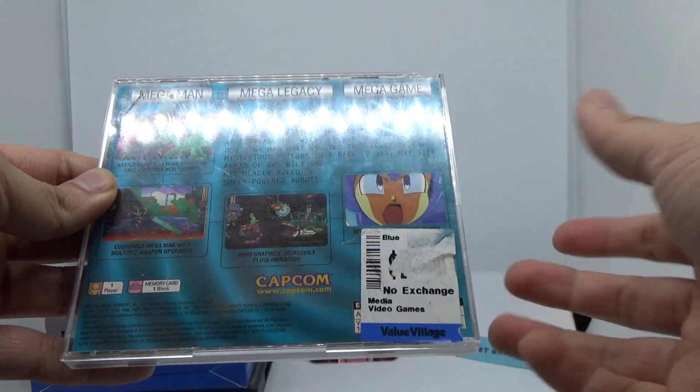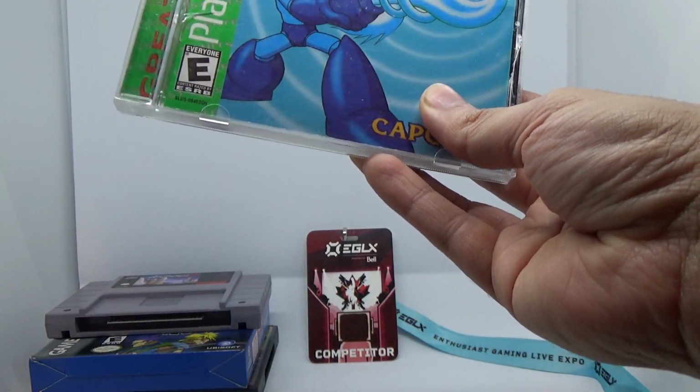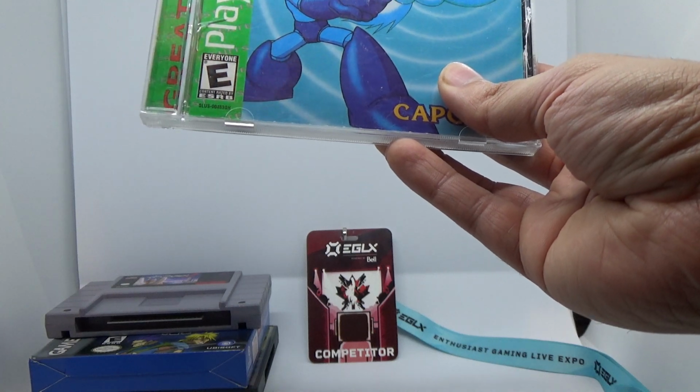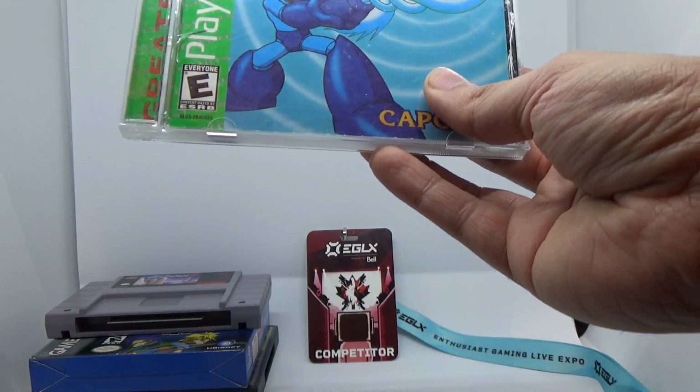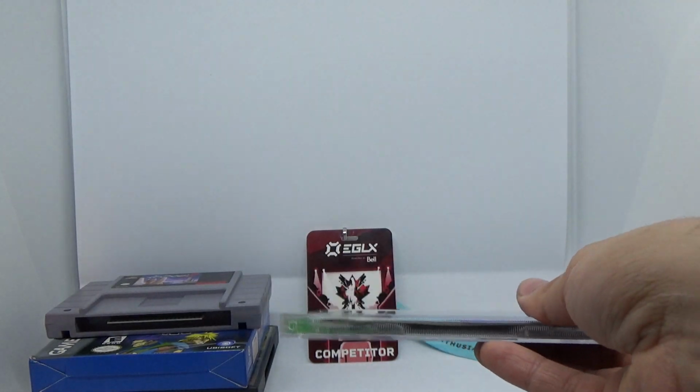You can kind of tell this was originally from a Value Village. So the reason I picked this one up is so I can actually have a playable version of Mega Man 8 for the PlayStation in this case, since the other one I have is basically just decor, a filler. So this one makes it an actual part of the collection now.